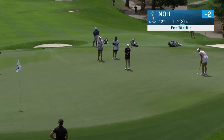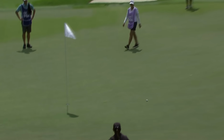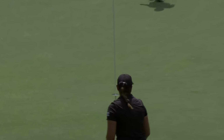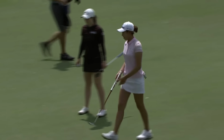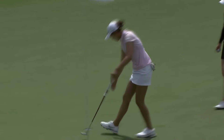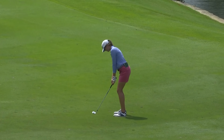And you let me know back down the hill here, the highest part of the green. Oh, what a great putt. First really got to know about Yealimi Noh a couple of years ago when she played in Greenplay, and she played with Sung Hyun Park, previous champion of this event, and Sung Hyun Park really gives you the confidence to keep going.